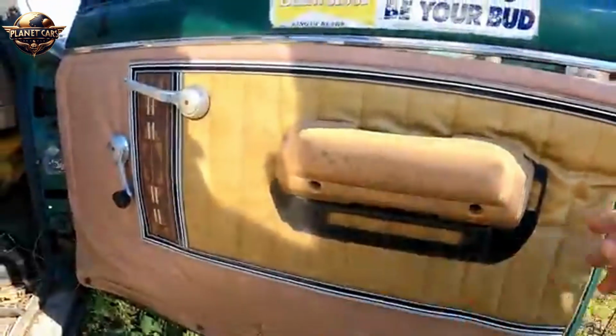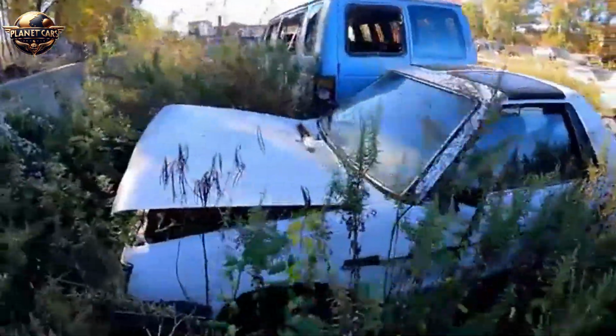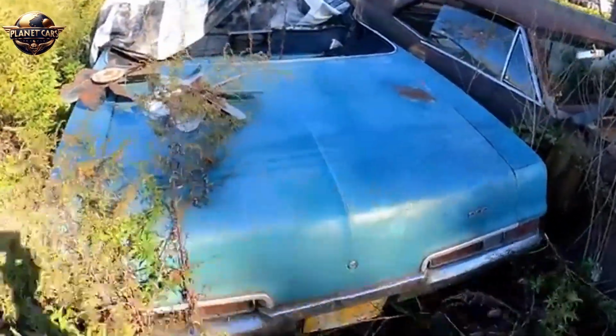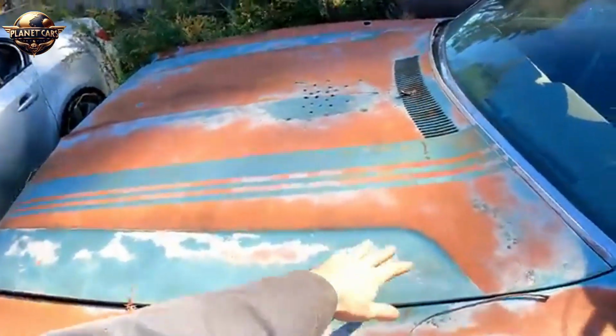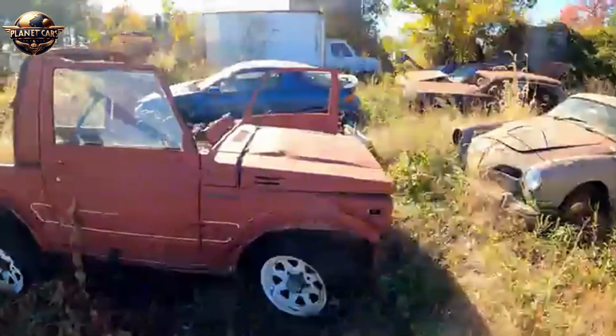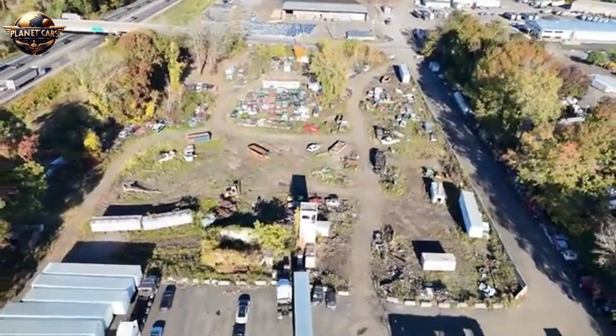Walking among the rows of vehicles, I couldn't help but feel the tranquility and peace of the place, as if time had stopped here. Some vehicles are heavily damaged, while others remain intact, as if waiting for a new owner. I also discovered many valuable car parts, which could be a treasure for those passionate about restoring and repairing classic cars.